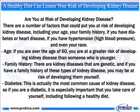Family history. There are kidney diseases that are genetic, and if you have a family history of these types of kidney disease, you may be at risk of developing them yourself. Diabetes. This is actually the most common cause of kidney disease, so if you are a diabetic, it is especially important that you take care of yourself, including following a healthy diet.